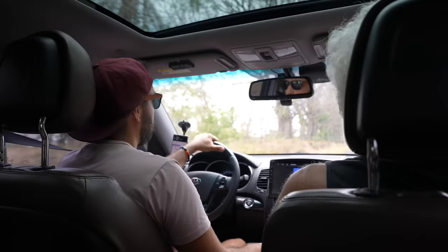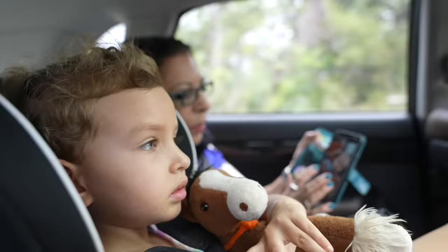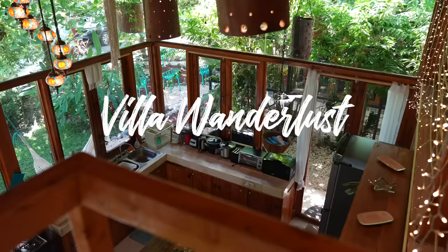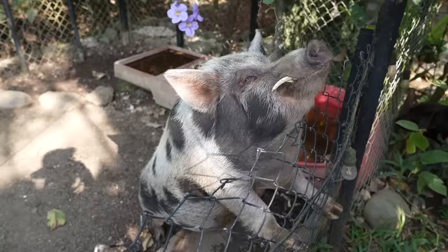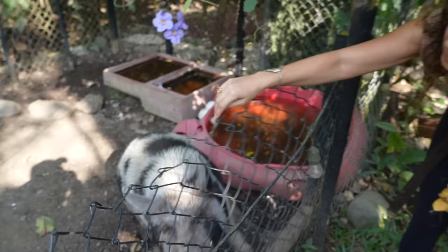Now we have a 30-minute drive from the Crocodile Bridge to Jacó, and once we arrive, we're checking into our accommodation for the night at Villa Wanderlust, hosted by a friend we made years ago here in Costa Rica. Her name is Jai. She lives in this secret garden with her two dogs, three bunnies, and a pig named Jakarta. And he's friendly? Oh my gosh, yeah. She can touch his nose and pet him, he's such a love. Look at this guy, oh my goodness.